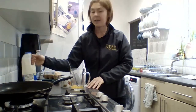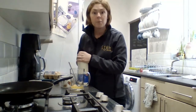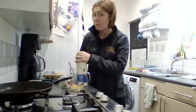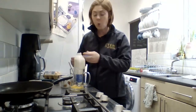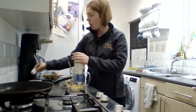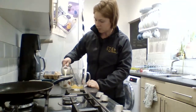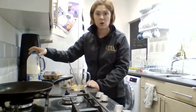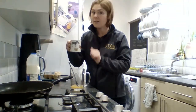So if you want to make more pancakes for your whole family, it's a really simple recipe, this one, because it's a 1:1:1 ratio. Ratios are maths, so we're measuring and we're using ratios here. It's our mathematics. So for every 1 egg, you need 1 cup of milk and 1 cup of flour. It doesn't matter if you don't use a proper baking cup, as long as you use the same cup to measure the milk and the flour, then it's fine.